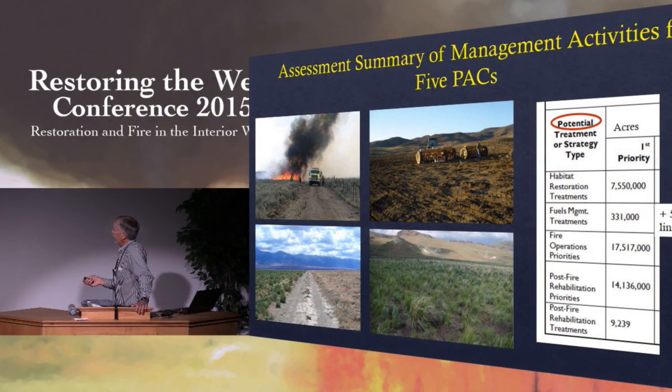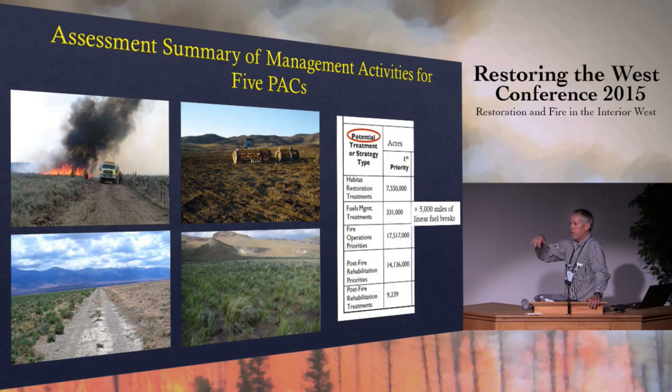But the important thing is, as illustrated before, suppression is a high priority. If it burns, rehabilitation is a high priority. We want to do fuels projects, so these acreages are basically stacked on top of each other in some of the important areas.